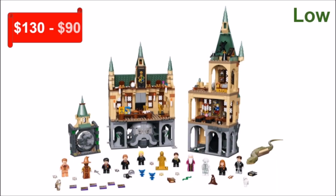But on to our next set, we have the biggest set in this list, and that's the Chamber of... Actually, no, it's not the biggest set in this list. Second biggest set in this list. This is the biggest set of the Summer Wave of 2021. And it's the Chamber of Secrets. So this set has 11 minifigures and 11 unique. So every single one of them is unique.